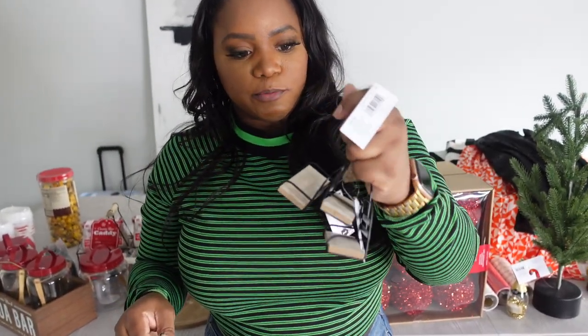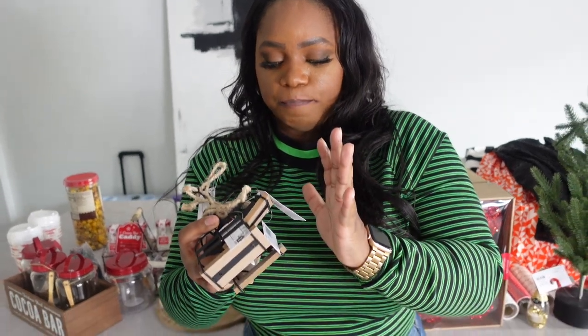I don't know if I need them for my tree this year, but I saw them on sale, so I grabbed them, but we'll see once I pull out the other tree. But that was my theme last year, this ski cabin lodge. And I think I'm going to do the same thing this year, but just put it in the dining room.